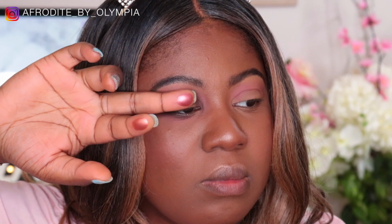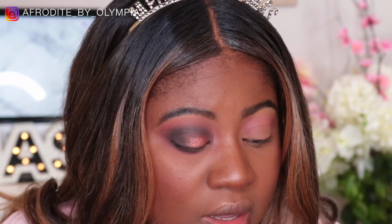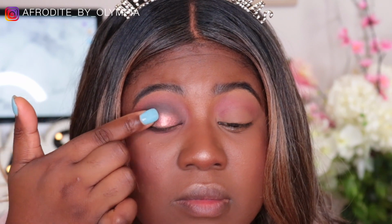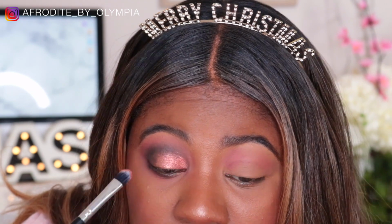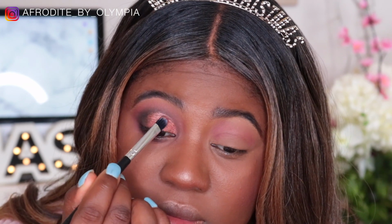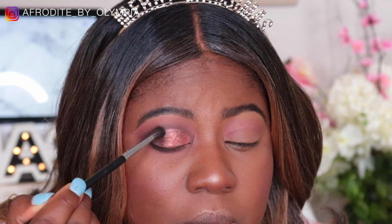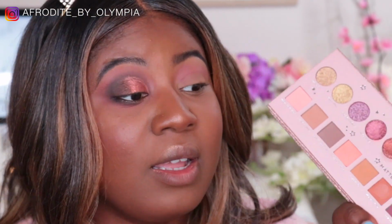Okay, what are we gonna put on the lid? Okay, that shade is Let's Go. And I'm just gonna use my finger. Just wetting my brush. Alright, we're gonna go back into Aurora. Just the brown there. Just gonna help that blend, and then the black.